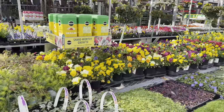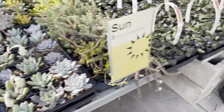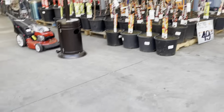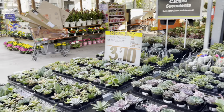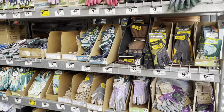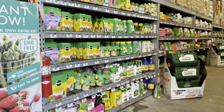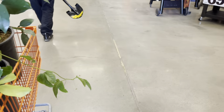Oh my god, look at all these mix and match colors. Ground cover. Oh my god. There's a variety of gloves here too. They have our initial colors. I like these ones. Tenacious Earth and Fertilizer. Ooh, warm.